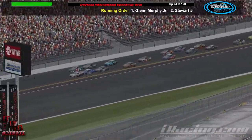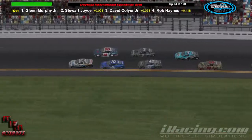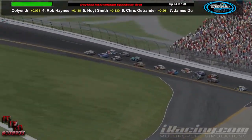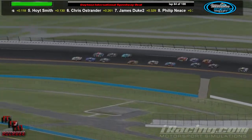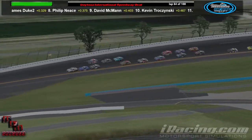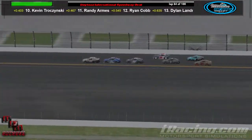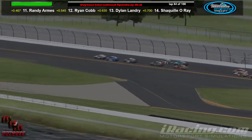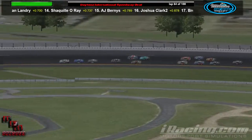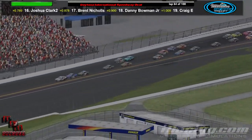And it looks like the 95 of Haynes will take over the race lead. Philip Neese now to the outside as they come across that start-finish line into lap number 64. Still, what a beautiful move. David Collier Jr. from 5th to 1st, just like that. That is unbelievable. Conheady now in the mix. Not really a position battle with this guy. He's currently in 25th position. So Conheady's in the lucky dog position. Baldwin back off in 26th position, though he's behind Philip Neese and Stuart Joyce, and boy, is Conheady having some connection issues.